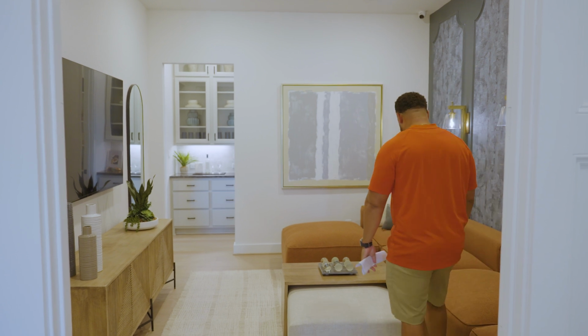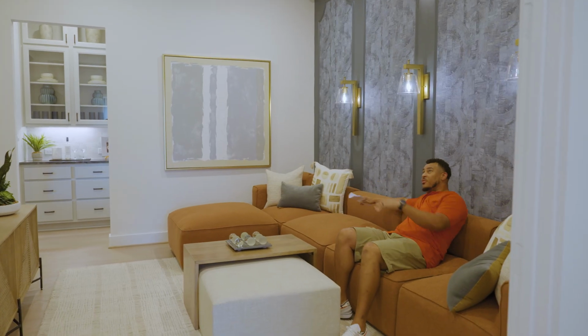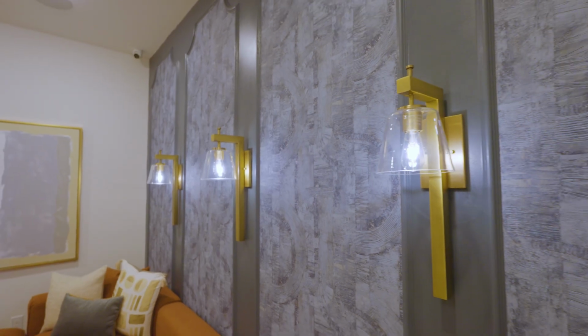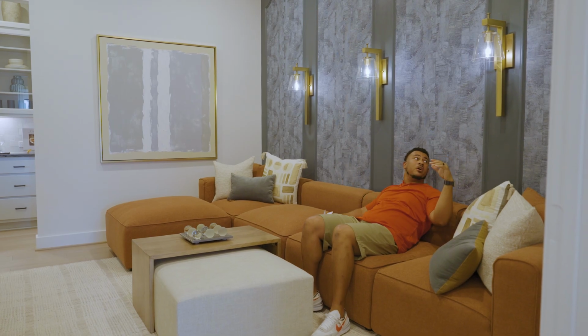But I like this, man. This is a little bit different. Looks like a little bit more traditional type setup. Nice couch. I can sit here and relax, watch the game. You've got surround sound. I like the lamps as well for the lighting. So if you cut off the lights and you're just watching a movie, but you still want a little bit of lighting, you still get that movie feel.